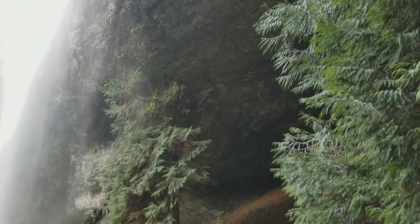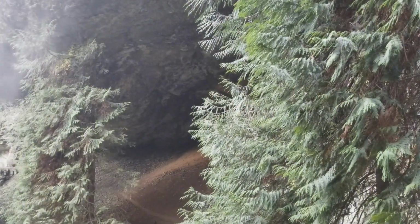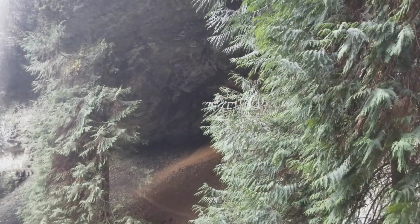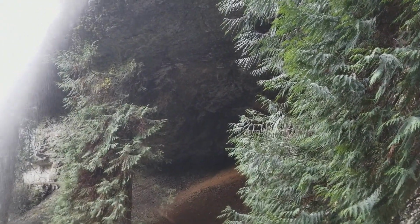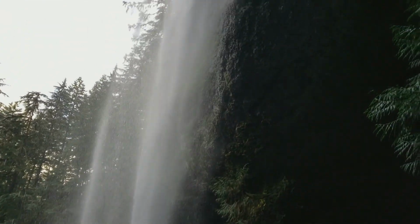So this is why it's called Cathedral Falls. It goes behind and there's this cathedral ceiling cave-like area. And we'll get a couple of shots maybe further in. We're kind of right on the edge of the drip line right now.